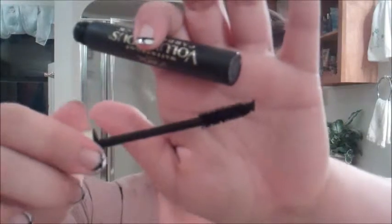This is the L'Oreal Voluminous Carbon Black Waterproof. And this one's got a really nice natural bristle brush to it. It's not too big, not too small. It's pretty much your normal size, but this one, for a natural bristle brush, creates really nice separation, but it also volumizes very, very well, and it just is jet black. So I use this one when I'm creating a really dark smoky eye, or if I'm going out at night, something like that. I'm probably going to use this one.